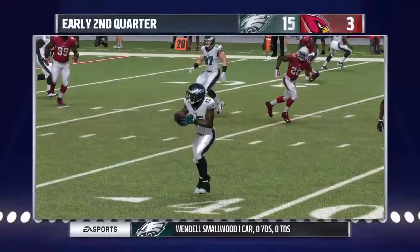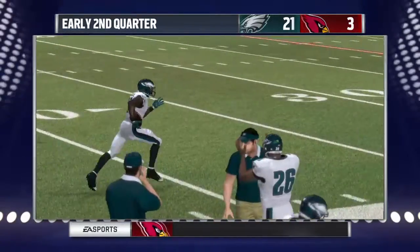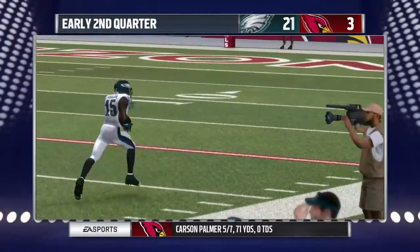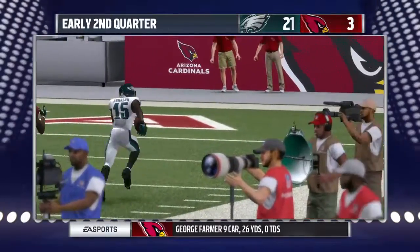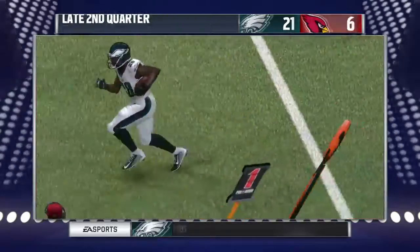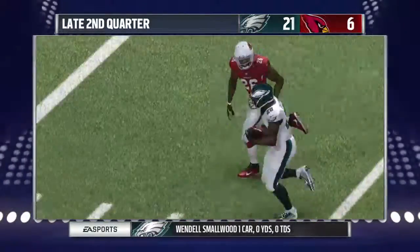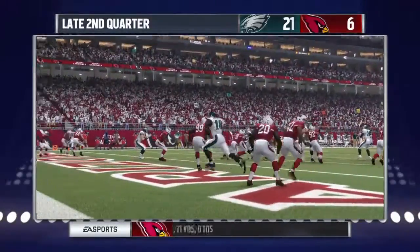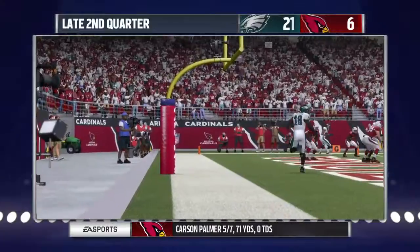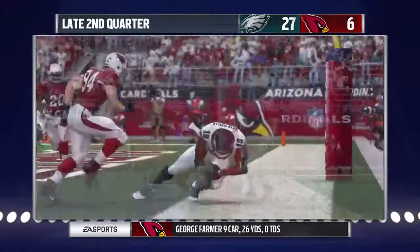First and 10. The catch is made after a quick pass, and he'll take this all the way for a touchdown. That takes the lead up to 18. Eagles take it at the 39. Daniels on target here. Ends up picking up 40 yards before heading out of bounds. Eagles now later on the drive. Daniels going to complete a pass into coverage, and he caps off the 7-play drive with the score. The lead grows to 21.